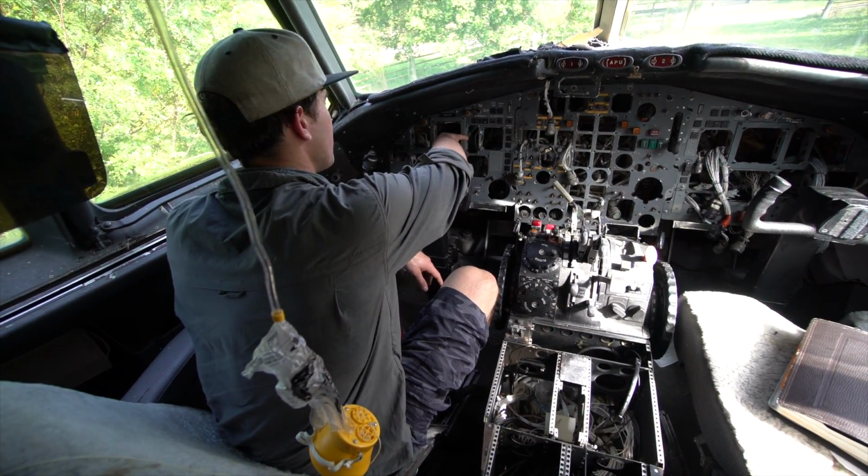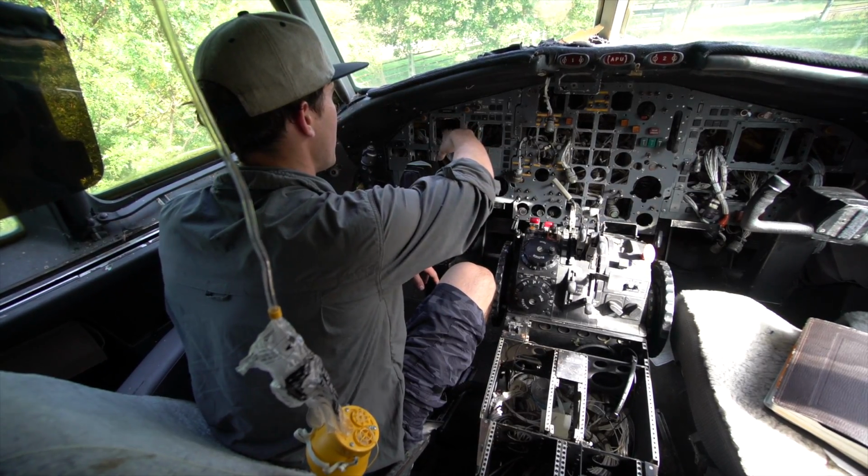Yeah. Artificial horizon, most important instrument on the aircraft. Shows you your pitch, your roll.